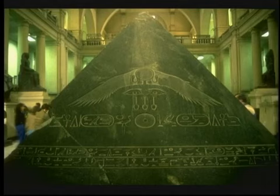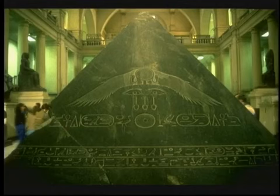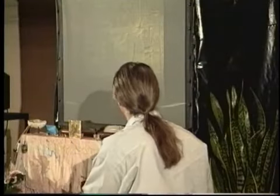Where was that from? This is the Cairo Museum. It's a capstone off of one of the pyramids. Not one of the Great Pyramids, just a pyramid. I really don't know which one. There are a lot of pyramids.